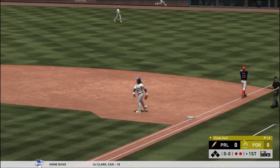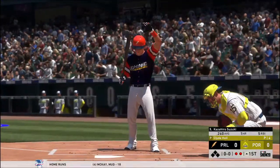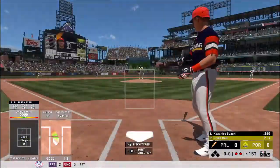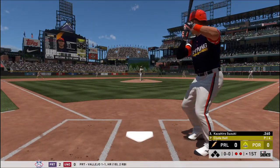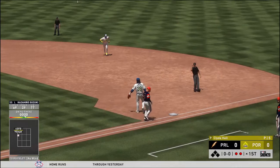And the off-balance throw beats him at first, and that's a tough play. The shortstop, Kazuhiro Suzuki, standing in, as he'll get his first opportunity in this one. And the pitch. This one's down to third. Throw in time, and the side is retired.